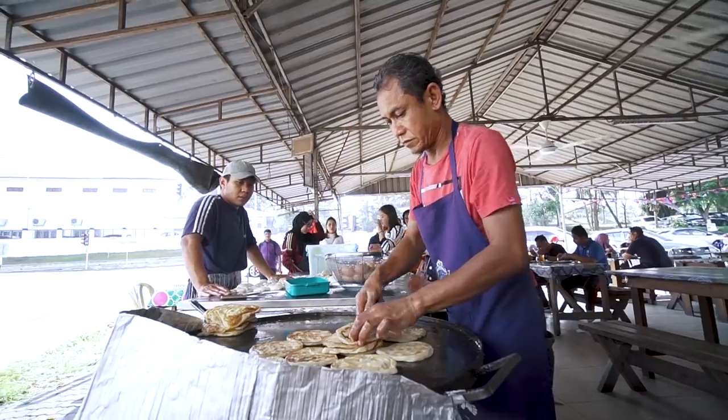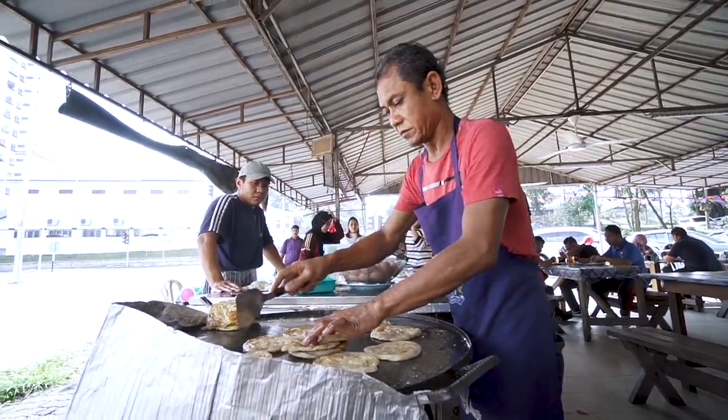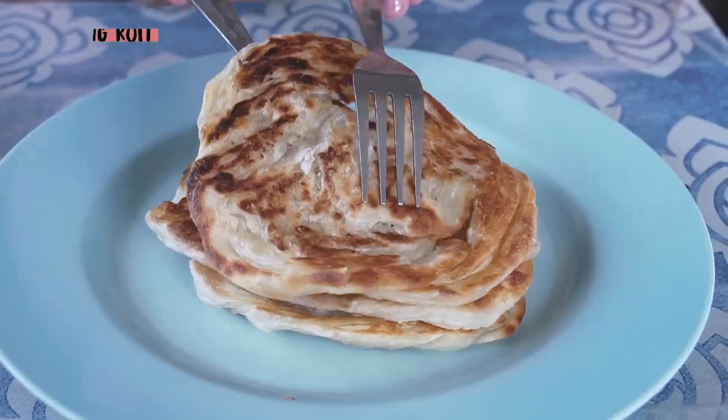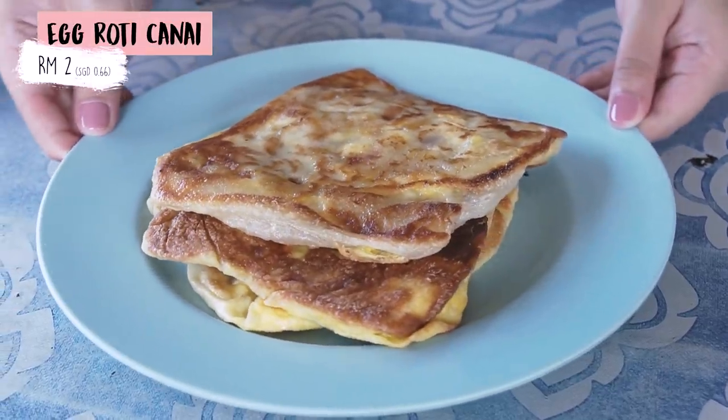The first thing you should get when you arrive at JB is some roti canai, which is also known as roti prata in Singapore. Have you had roti prata before? Yeah, of course. Okay, the roti canai here is only 1 ringgit. Better than Daiso, eh? They sell this at Daiso? No. So they also have the egg version, which is 2 ringgit.